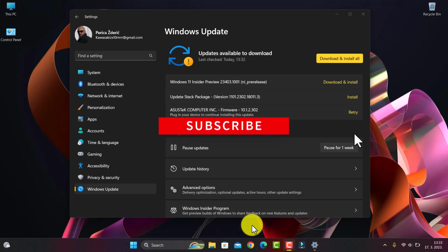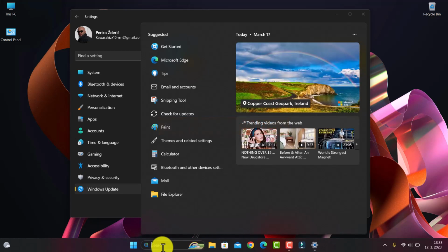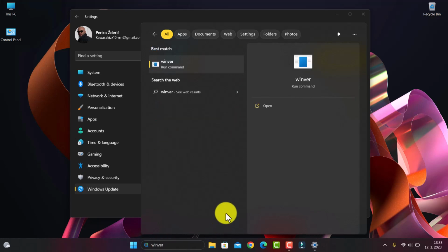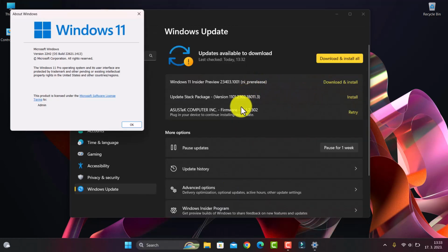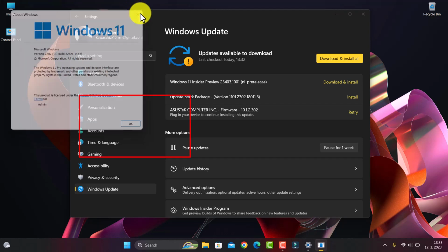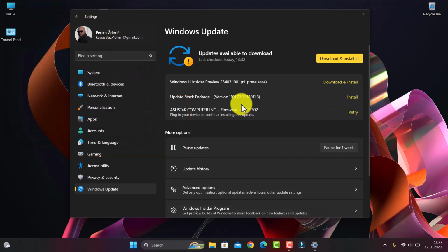So I know because on my Windows, as you see, 3344, I think. Don't trust me on my word. Let's see. 1413, 1413, and this is the latest version.